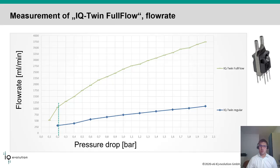Now I'm going to show you the flow rate versus pressure drop of an IQ Twin. In the beginning, we started with the IQ Twin regular, which requires a high pressure drop and a low flow rate. However, in the automotive world, there is a requirement from the combustion engine world which demands a high flow rate and a low pressure drop. This specification has been taken over into the EV world.